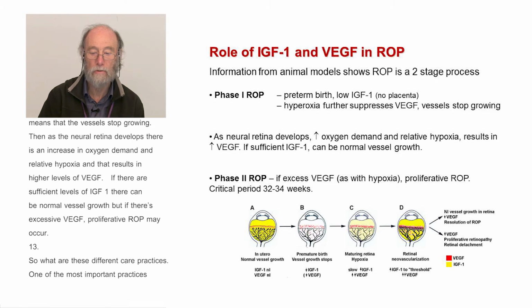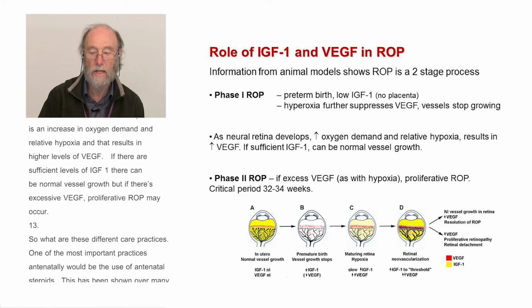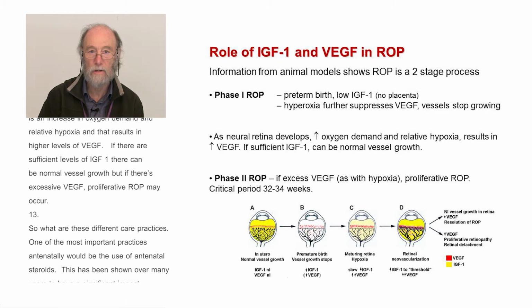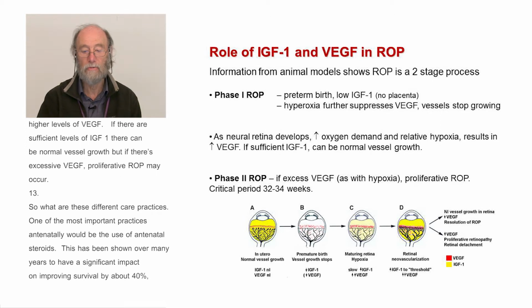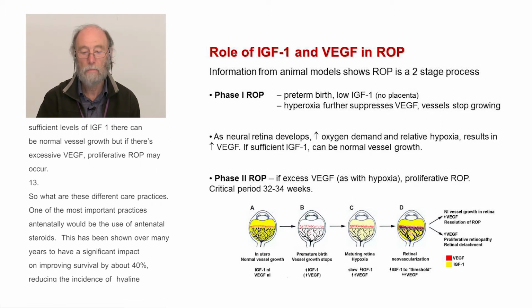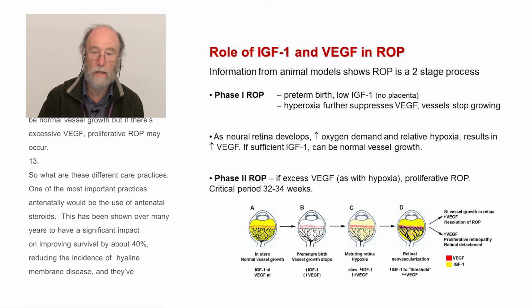And then as the neural retina develops, there's increasing oxygen demand and relative hypoxia, and that results in higher levels of VEGF. Now, if there's sufficient IGF-1, there can be normal vessel growth, but if there's excess VEGF, proliferative ROP may occur.